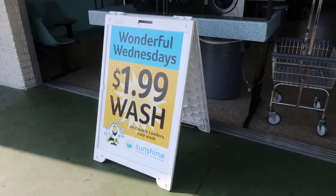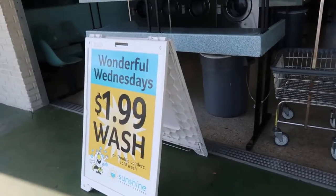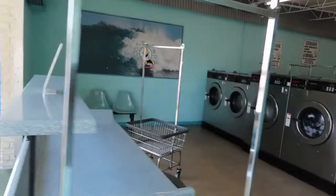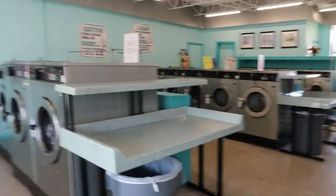Okay guys, I'm at the laundromat. As you can see, it is Wonderful Wednesday. Like I told you guys, it's $2 day here. And it's pretty empty in here. There's one lady in here that just put her clothes in and she left out of the building. So I'm in here by myself right now. I'm tired already, y'all.